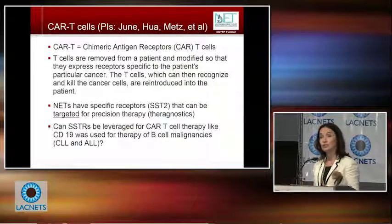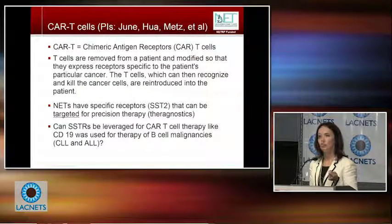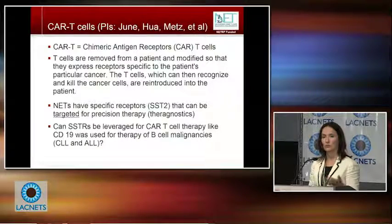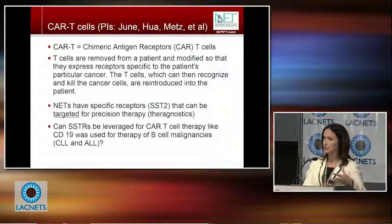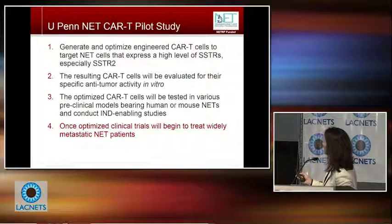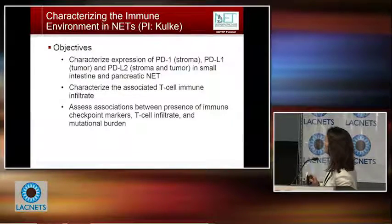So using that somatostatin receptor that's very unique to NETs seemed like an ideal target for this. So this particular trial is in the preclinical phase. So it's not yet ready for patients. It's being tested in mice and in test tubes, but we hope we'll get to patients at some point soon. I'll skip over this for a moment. So that was the UPenn study.